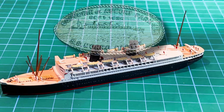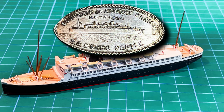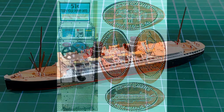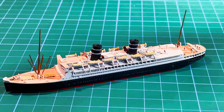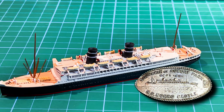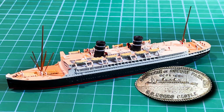But today's video is going to be a commemorative piece where you may or may not know what the penny elongators are. You put a penny into a machine, you crank it, and depending on where you are or what the mold is, it'll elongate the penny and form the copper into what that mold is. And I want to show you guys today an elongated penny from the Morro Castle. It was commemorating the ship, and it was actually from Asbury Park.